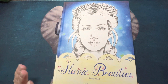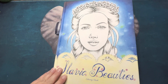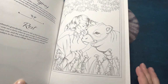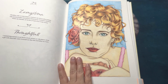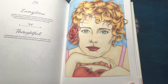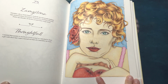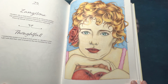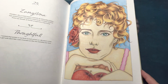And then Slavic Beauties. This is another Color My Hoard. Never colored in this one before. I picked this one. It says thoughtful, and I did it for summer because apples just scream summer to me, and prompt 3 for Colornopoly was a summer page, so I picked this one.